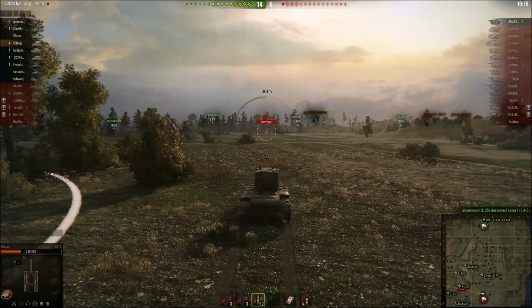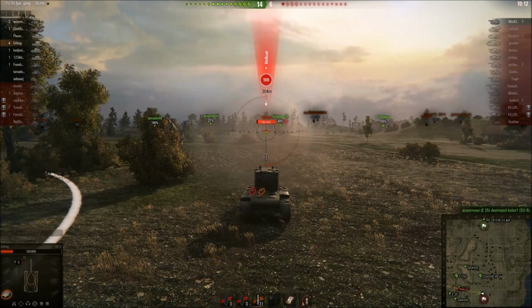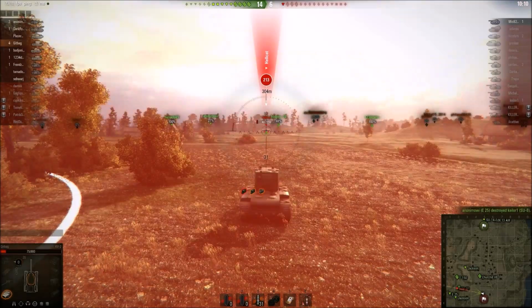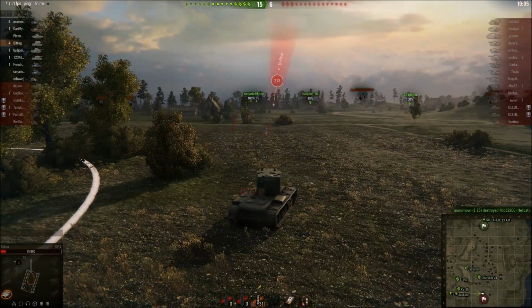Right, now here's what you'll see. Now, I don't penetrate and kill this Hellcat, which is very rare because it's a very lightly armoured machine, but you'll see what I just did there. One shot and I've destroyed one of its tracks, damaged the other, and damaged its engine.